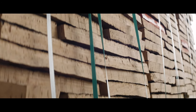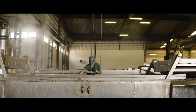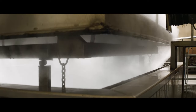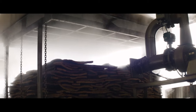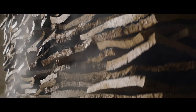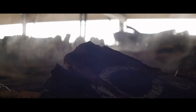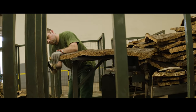The cork is then taken from here, and it goes to vaporization. Vaporization is a risk management procedure. We use temperature to volatilize any possible TCA that can be on the surface of the cork. And then we add steam, because the water molecule is heavier than TCA, and so it wraps around TCA, and then we vacuum it out.